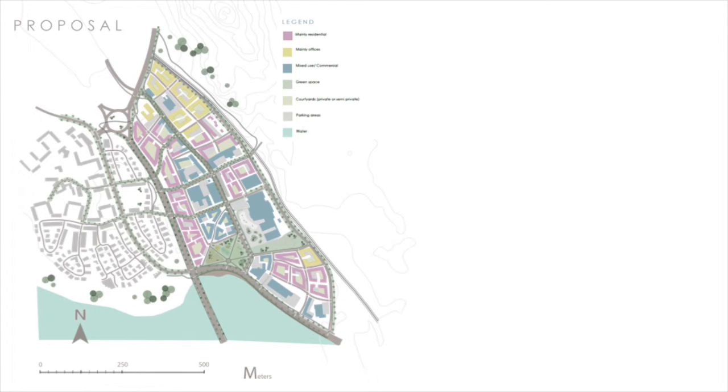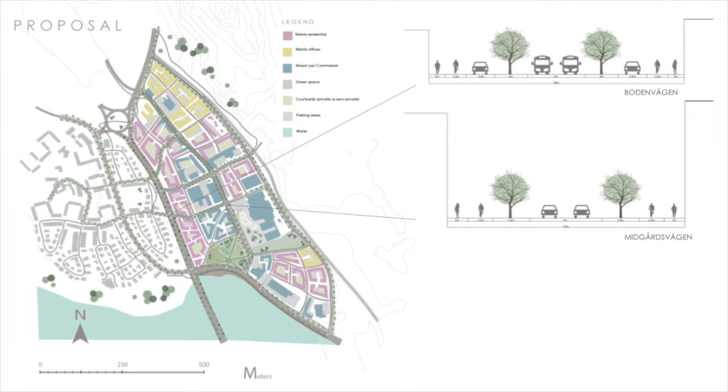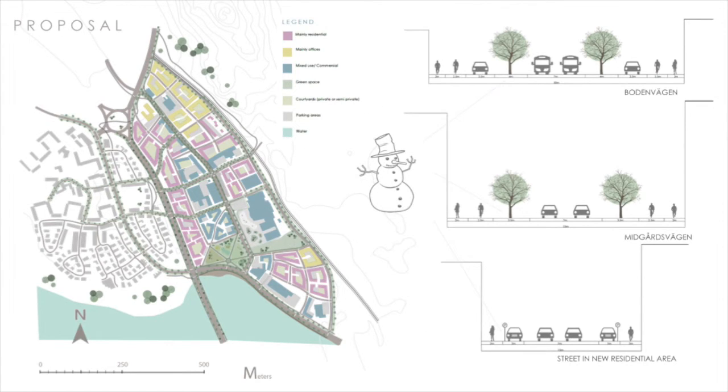This map shows the function of the buildings. Pink is for mainly residential, blue is for commercial, and yellow is for mainly offices. This is the street section of Bodenvägen, Midgårdsvägen, and the street network in the new residential area. In wintertime, the green areas can be used for snow storage.